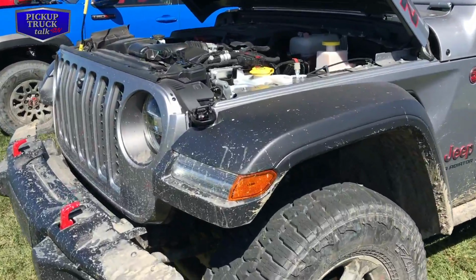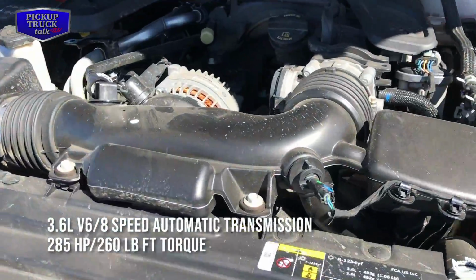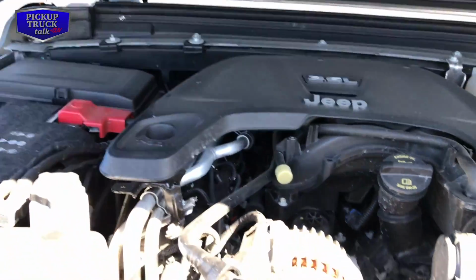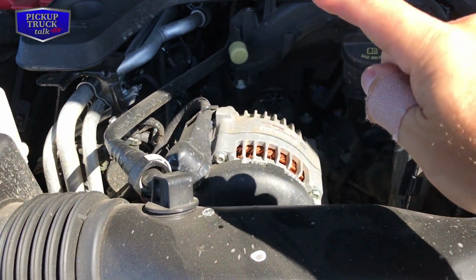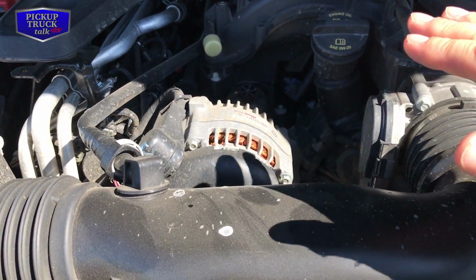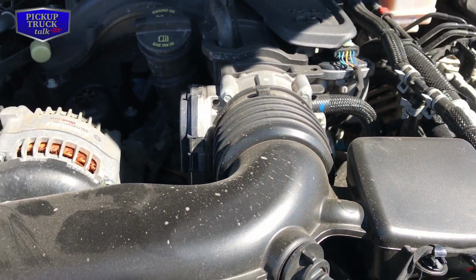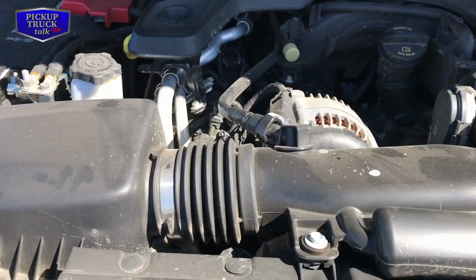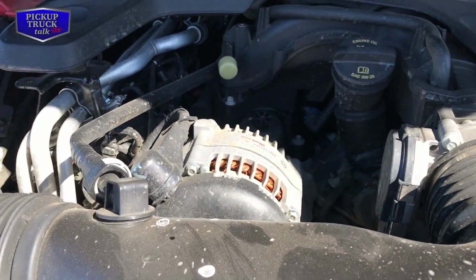Move along. We'll do the Jeep Gladiator, 3.6 liter engine as well. What's interesting about the Gladiator, you'll notice, is the alternator is up higher. It allows more water fording depth. That's where they get that from. Because the biggest thing in water fording is air intake, and it is electrical components like the alternator.